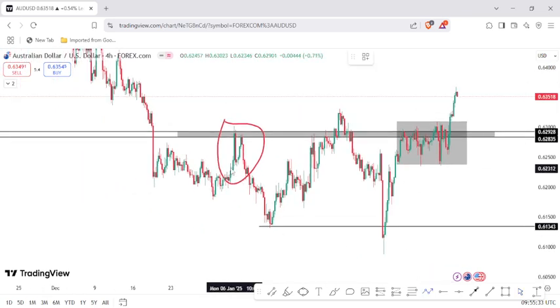You can see that the movement to the resistance zone was just linear, just straight up. There was no battle between the buyers and the sellers. The market just went up and came back again, and from there the market just dived back down.